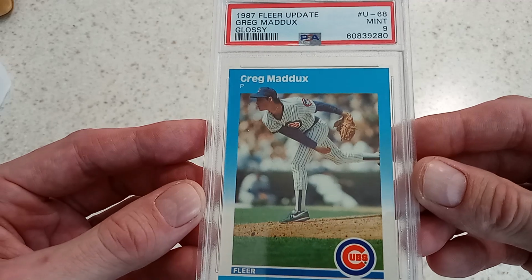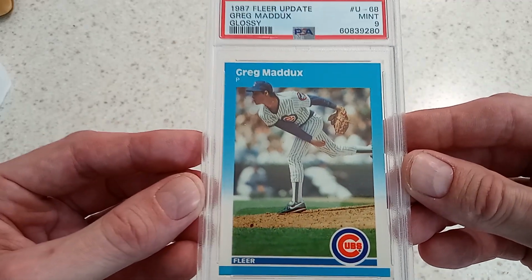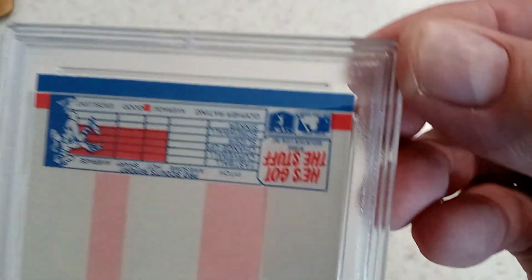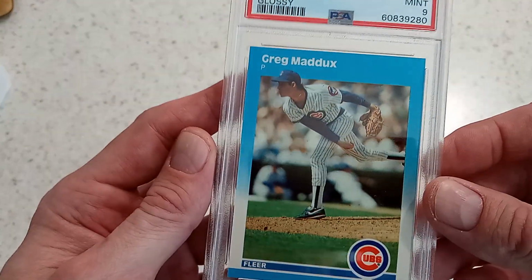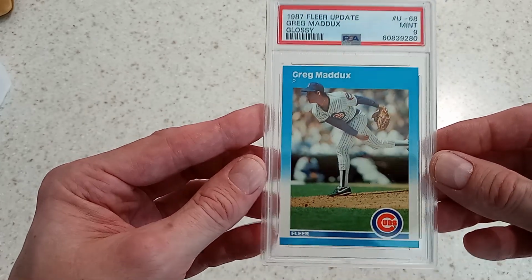And I just never had a Maddux that I thought was worth grading in the glossy, and I found a copy that looks like a 10. Couldn't find a single thing wrong with it. Might be a little touch in the bottom there. Yep. All right. So minor chipping, but I might upgrade to a 10 one day. There are so many of these out there that if they get cheap enough, I'll buy a 10 one of these days. But 80s cards at a 9, that's all I need.